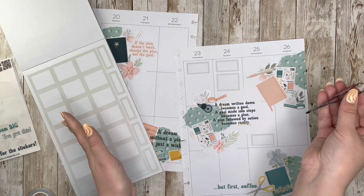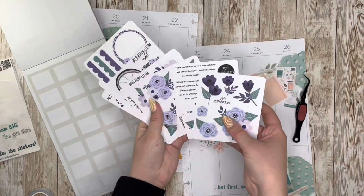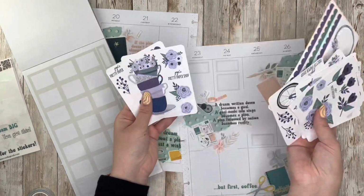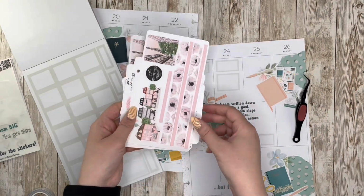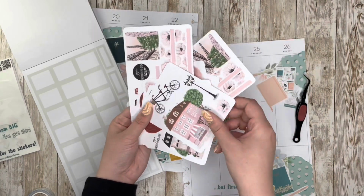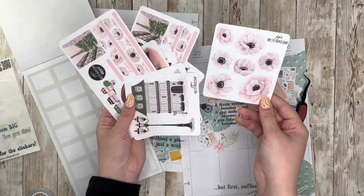Let me quickly show you what I have from her because they're just so cute. This set is called Lavender Days. I'm just going to quickly flip through them so you can see them, and I'll show you more in depth in a different video. So this is Lavender Days. And then this set here is called Paris Romance. I love how detailed these illustrations are. I'm going to be using these in my social media planner this week. Love these florals. Gorgeous.